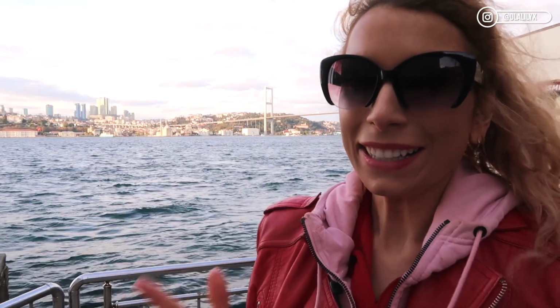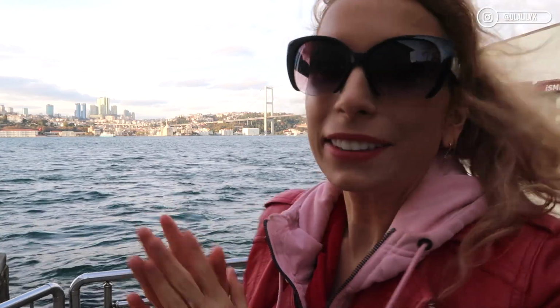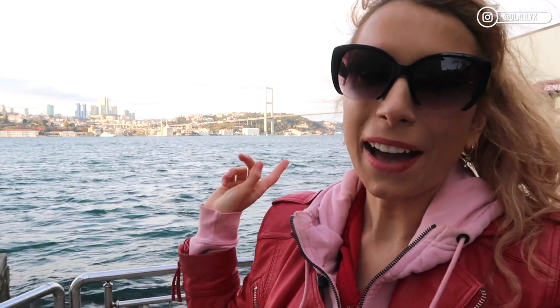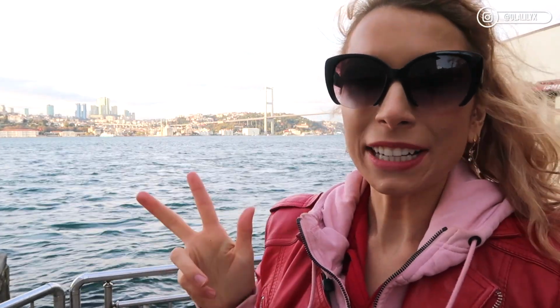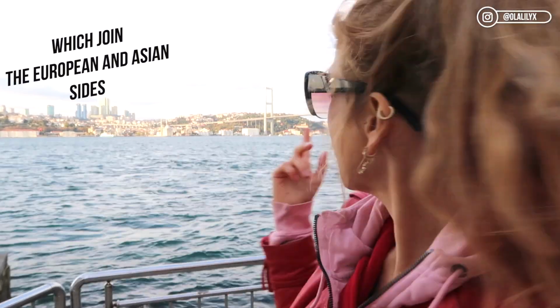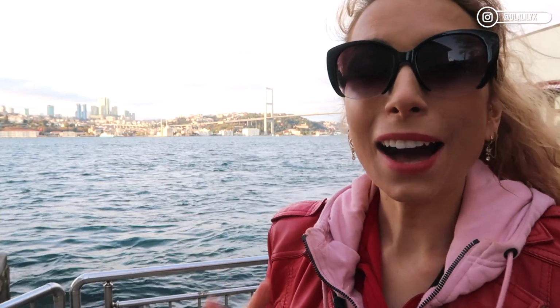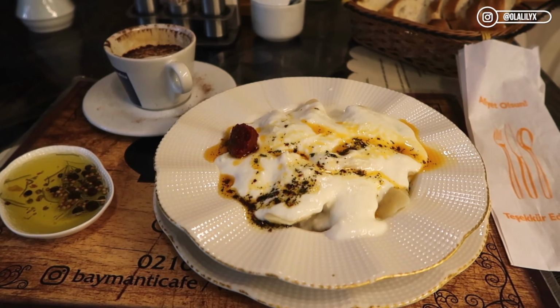It's quite chilly, my hands are frozen, but the views are definitely worth it. One interesting fact that I didn't know, there are 3 bridges going through the center here of Istanbul. You can see one of them right here, but you can't walk on any of them.